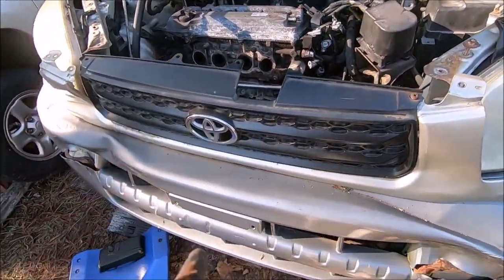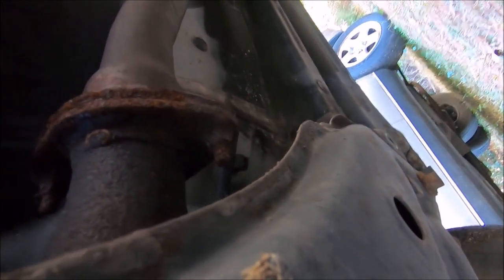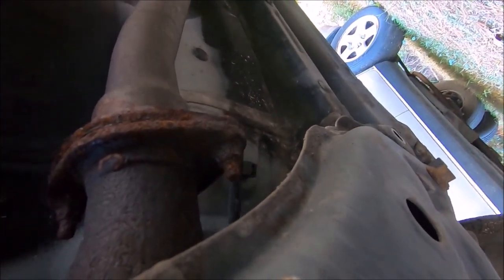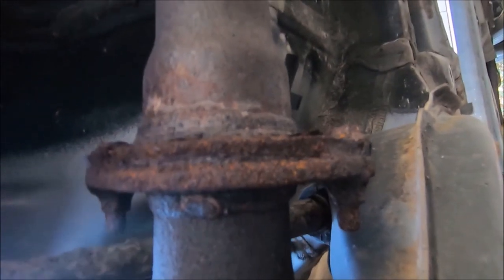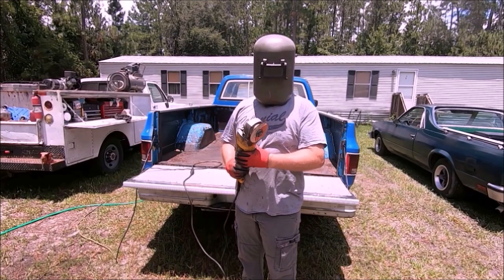So, let's crawl under and see what it's going to take to get this exhaust off. Probably gonna have to do this on the other one as well. Oh, it's tight. Oh, those are just rusted. Well, these don't have to go back on. We might just have to cut this exhaust pipe off. I just zip it right through here. This is the way.